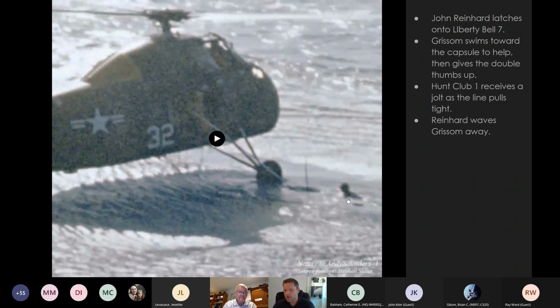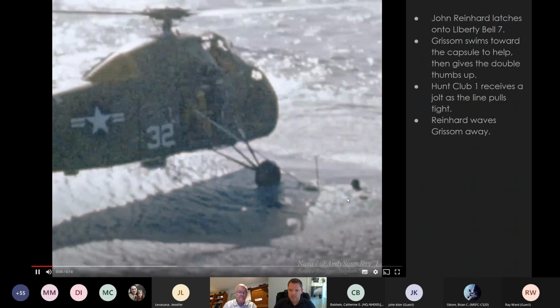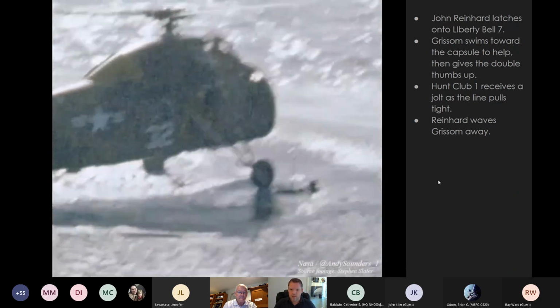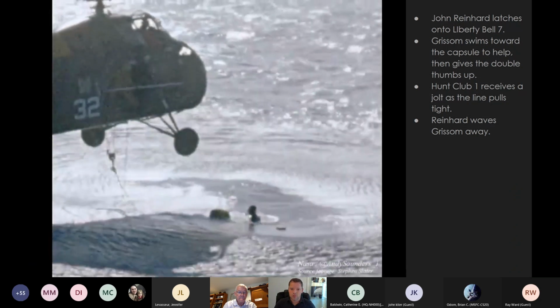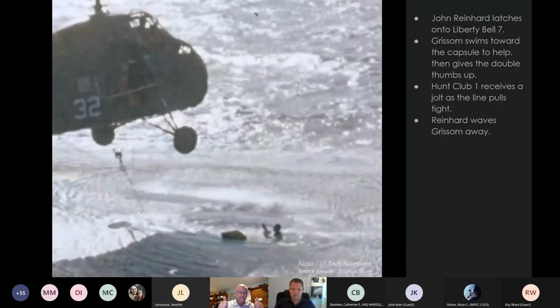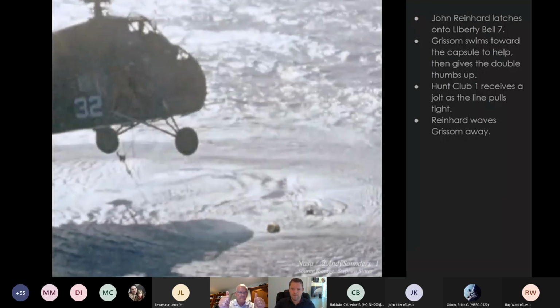As it happened, he did hook on, and then you'll see Grissom move back, and you'll see him give the double thumbs up to say, yes, you hooked on, whilst he's treading water under all that prop wash. So I'll just play. So you see Grissom here on the right, and he's swimming in, and he's on the capsule, but we're hooked on. The helicopter moves away, and I'll give the recovery guys the double thumbs up.